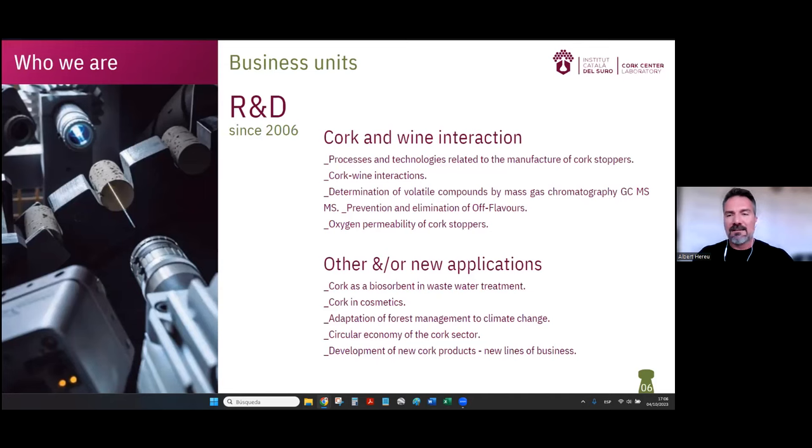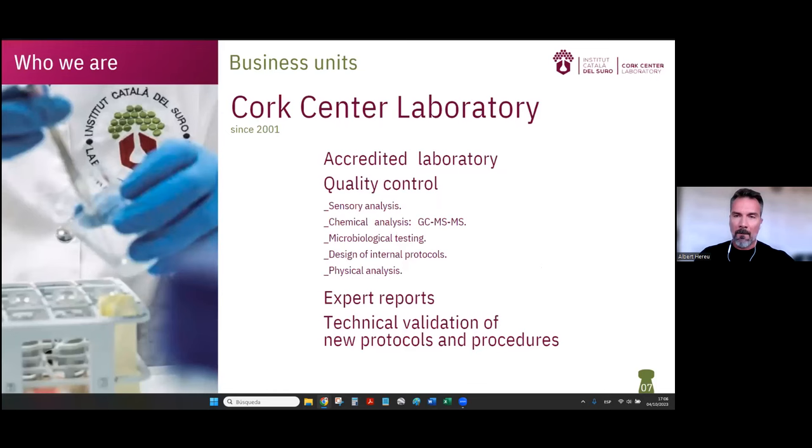We like to say that we are an example of circular economy. The cork sector is an example of circular economy because the cork stoppers are also recycled. Not in all the countries, but in France, Portugal, and Spain, most or a part of the used cork stoppers are recycled.